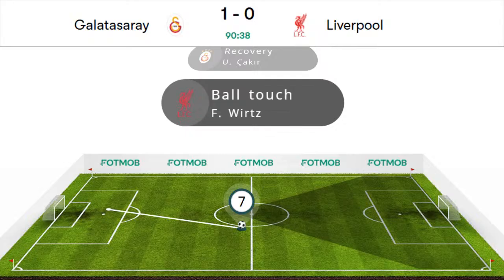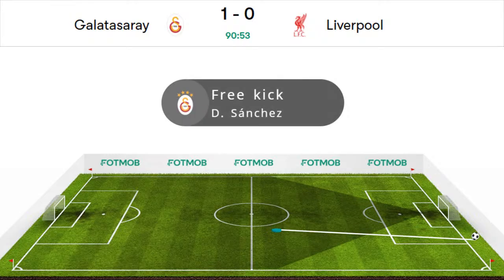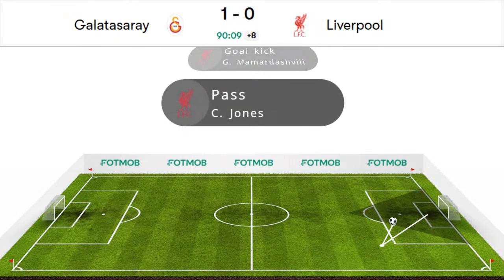And the goalkeeper will pick it up. And we are now officially into added time. And again, there will be a large chunk of added time at the end of this second half. Galatasaray 1, Liverpool 0, and Wirtz there has given away a foul from the restart, and yet more precious time taken away from Liverpool. It's been a really poor week for Liverpool, losing to Crystal Palace on Saturday. Losing here 3 days later. 8 minutes of added time have been confirmed.